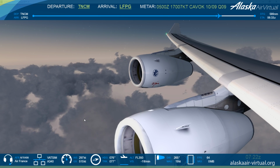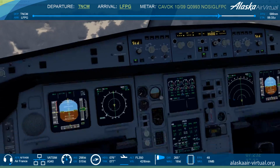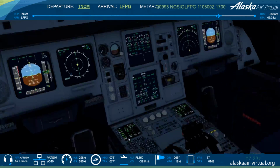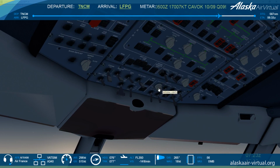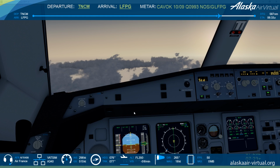Is it nice? It's all we got. Let's just say that. I mean, it's not like, oh man, you gotta get it. It's one of those things where, if you want to fly the A340, it's the best thing we got, but it's not terrible.